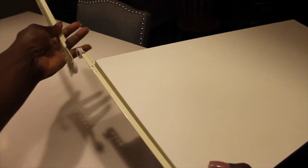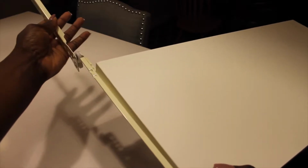Initially, I thought I was going to mount it underneath like this. You can do that if you want. It does slide pretty easily once you mount it that way, as I'm demonstrating here. But I ended up mounting it underneath the plywood, but it still worked. It still worked.